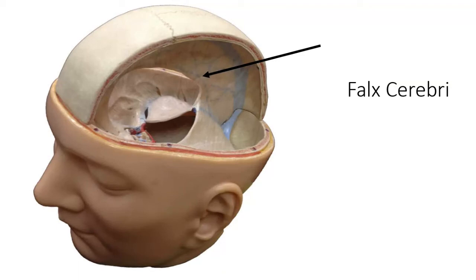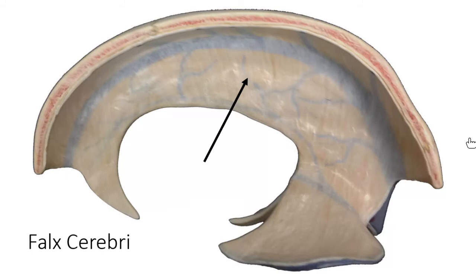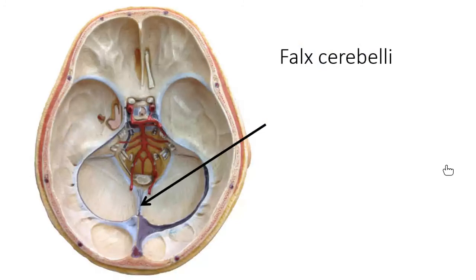I'll show you a nice picture of it from the lateral view here. So we're just going to lift that part of the bone out, and here you can see it from the side. So this occupies the longitudinal fissure. So the Falx Cerebri separates the left cerebral hemisphere from the right cerebral hemisphere. Well, remember, we talked about in the cerebellum, we have the same thing. We have the Falx cerebelli. So this little guy right here, it's not very big, but that is going to divide the right cerebellar hemisphere from the left cerebellar hemisphere. It's a little division there.